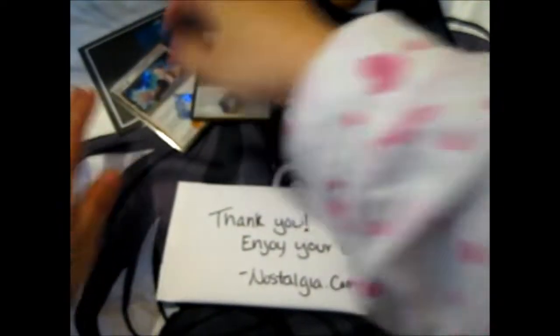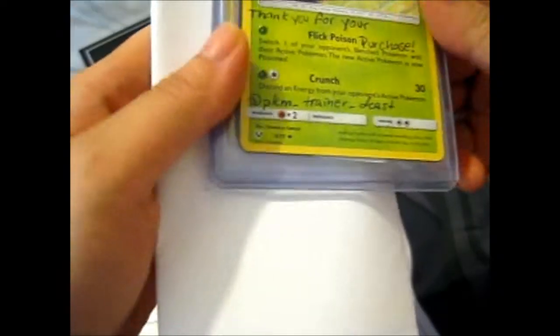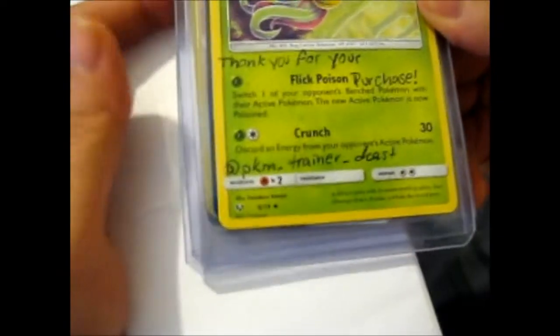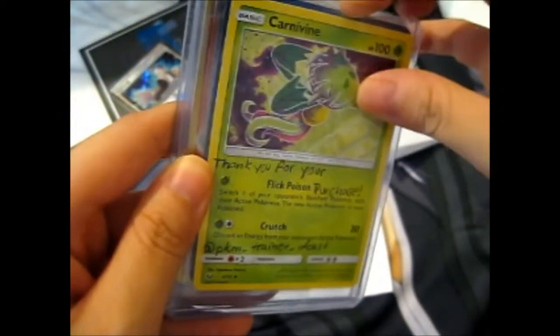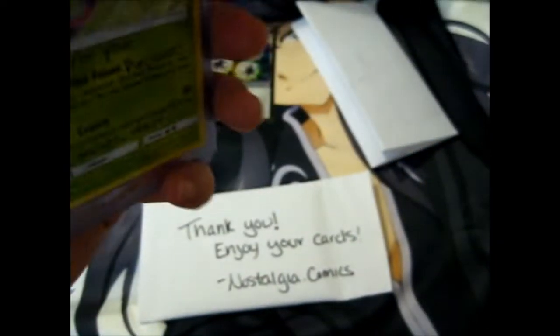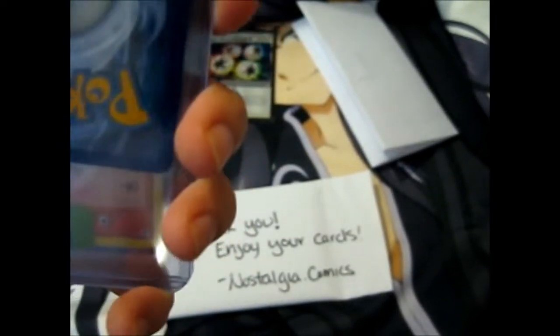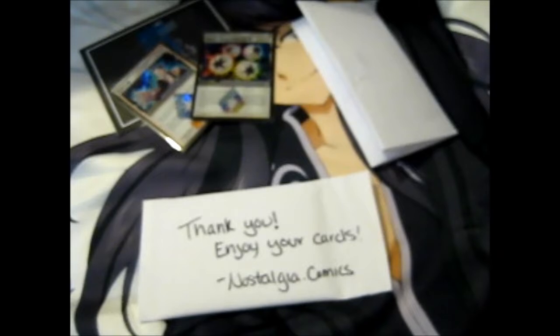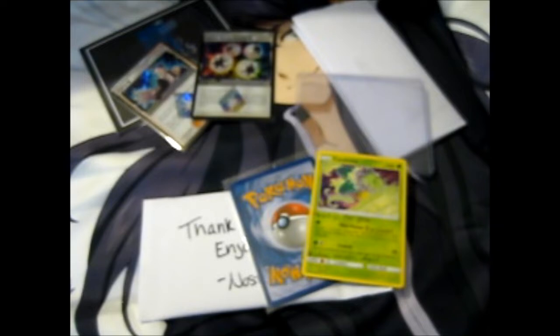Yep, so that is Jay's, the Pokemon Lover one, and okay, thank you for your purchase, PKM_trainer_dcast. So, these are the ones, I'm not going to show you all at once because that just ruins the surprise. If I can get it out. So that's that one. Okay.